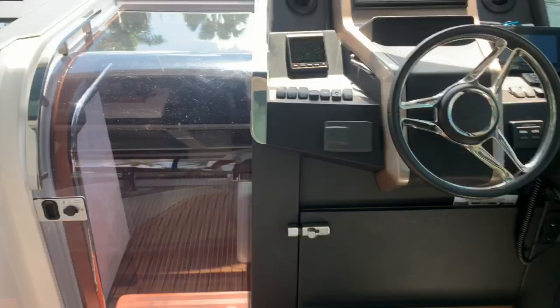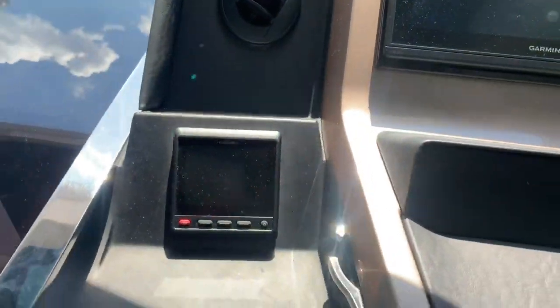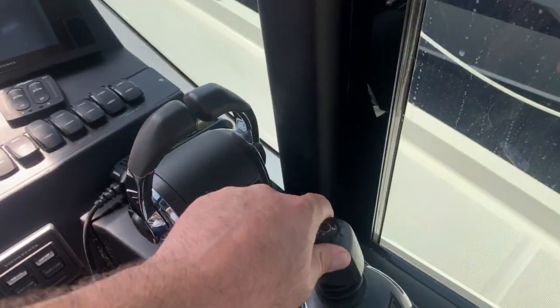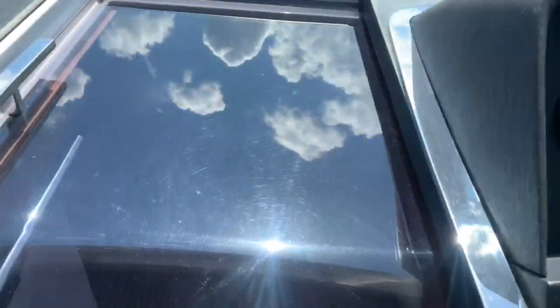Let's take a look at the helm. Boat's equipped with a Garmin electronics package, including autopilot, a nice 12-inch touchscreen, your Volvo Penta displays. It's also IPS driven, so very easy to maneuver at the dock. Let's take a look downstairs in the cabin.